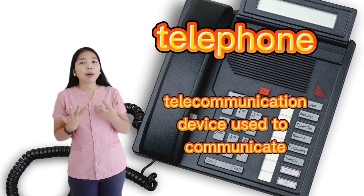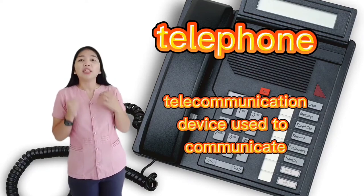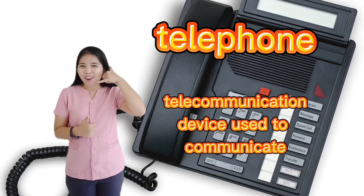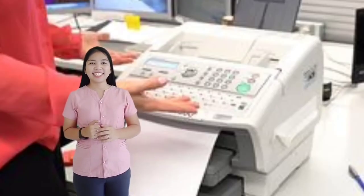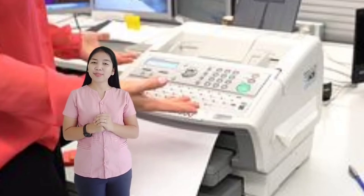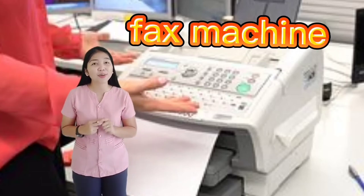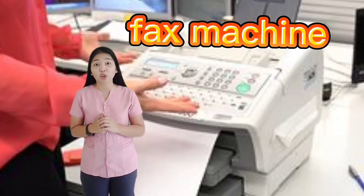For example, they want to order coffee, they want to eat in their room, they want to have additional toiletries. So they are using their telephones. The next one is, yes, it looks like a printer. It looks like a copier. It's a fax machine, or sometimes it's called PABX, or Private Automatic Branch Exchange.